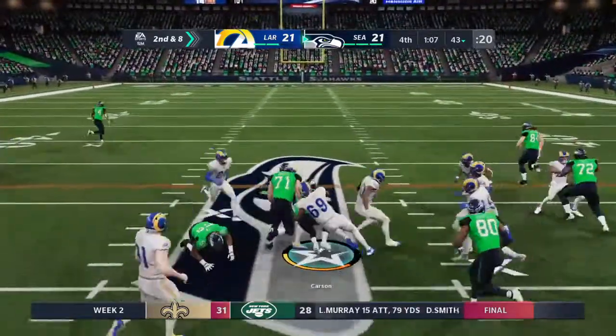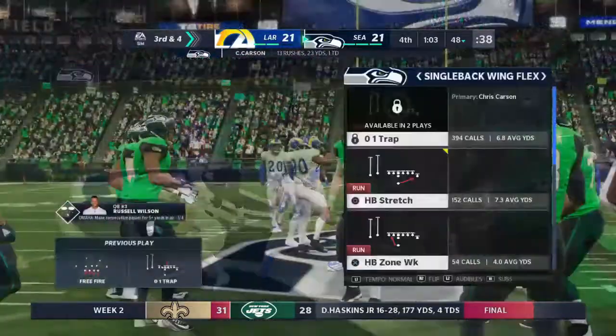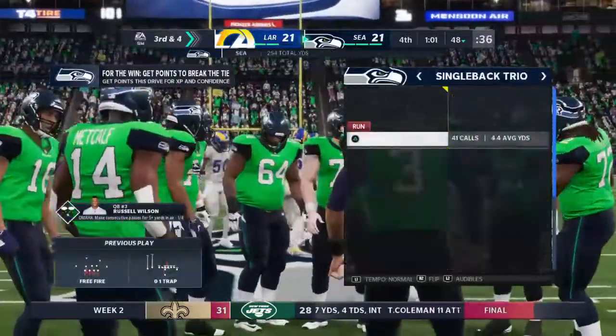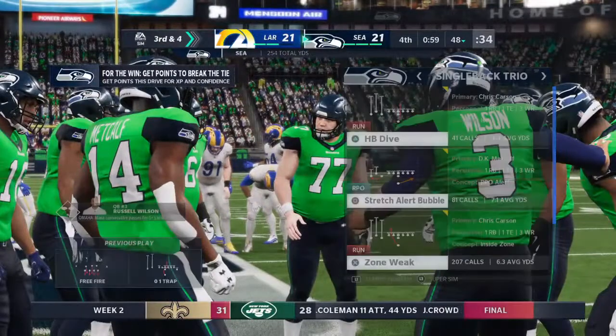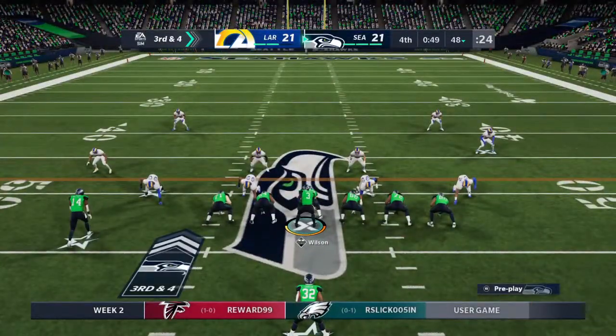This is Carson. And he's going to bull his way forward to the 48. Chris Carson. Short game last 2 plays. Who do you think's excited about that? Absolutely. This defense, they're saying go right ahead with those. 3rd and 4.